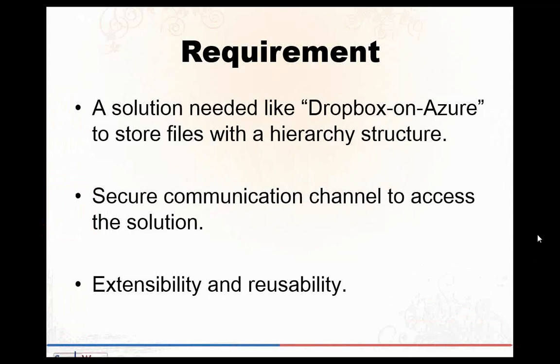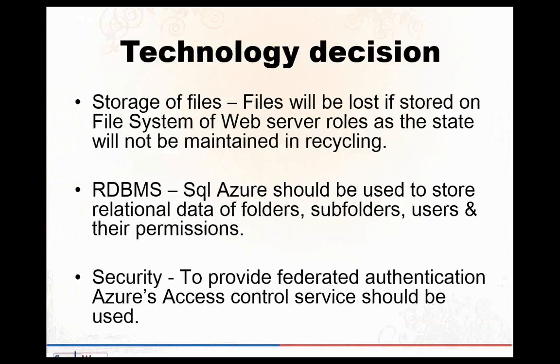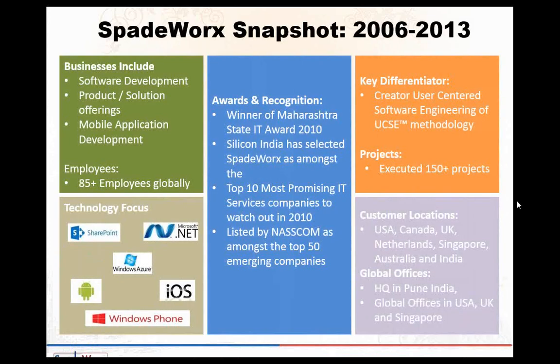Thanks everybody. Thanks for attending this webinar. Just want to quickly go through the SpadeWorks brief. SpadeWorks is a 6-year-old company headquartered in Pune, having offices in USA, Singapore, Australia. SpadeWorks is into custom software development as well as product and solution development, and of course into mobile and cloud offerings as well. Since the beginning, SpadeWorks has focused more on Microsoft technologies, whether it is SharePoint, Azure, or Windows Phone. However, we also focus on mobile application development on Android and iOS.